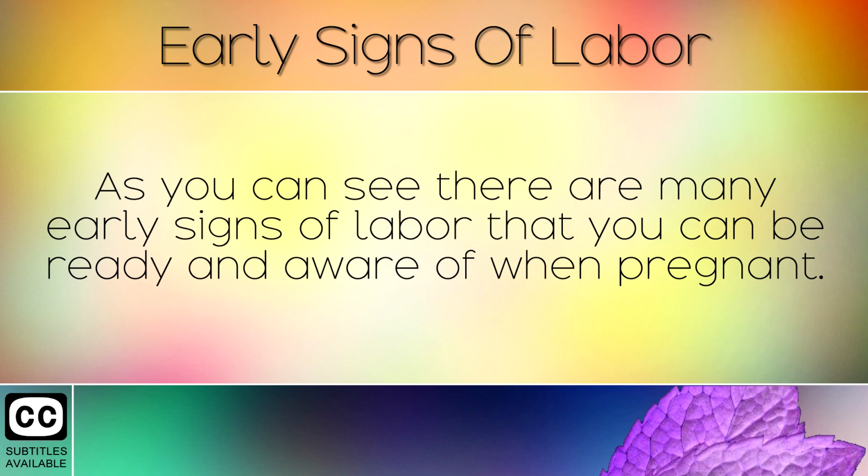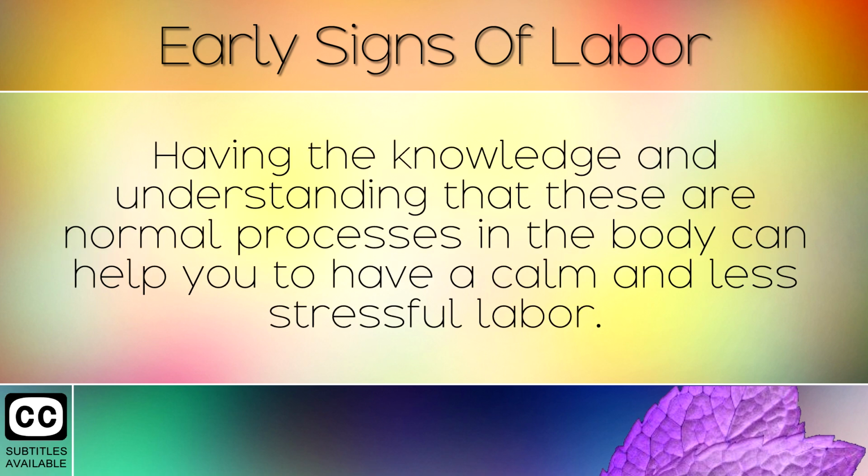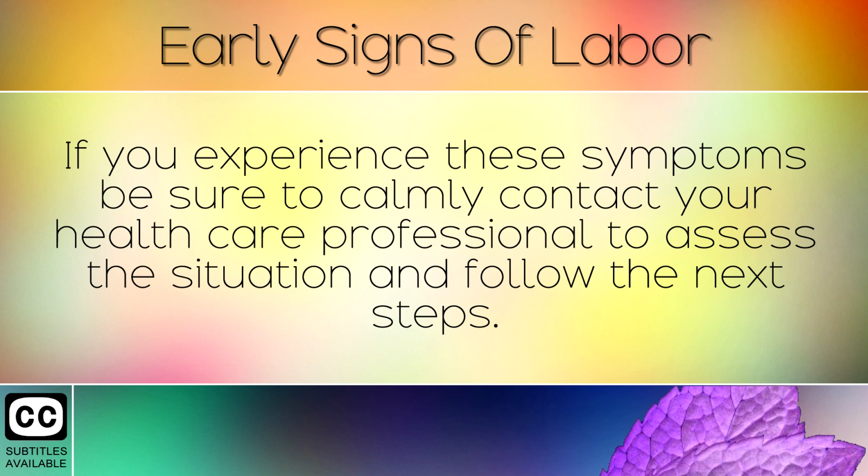As you can see, there are many early signs of labor that you can be ready and aware of when pregnant. Having the knowledge and understanding that these are normal processes in the body can help you to have a calm and less stressful labor. If you experience these symptoms, be sure to calmly contact your healthcare professional to assess the situation and follow the next steps.